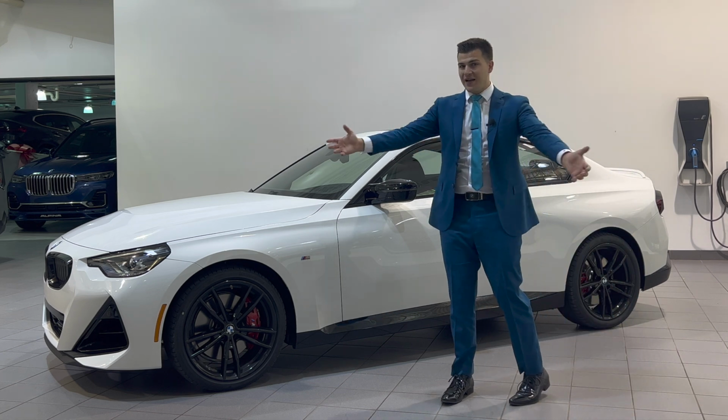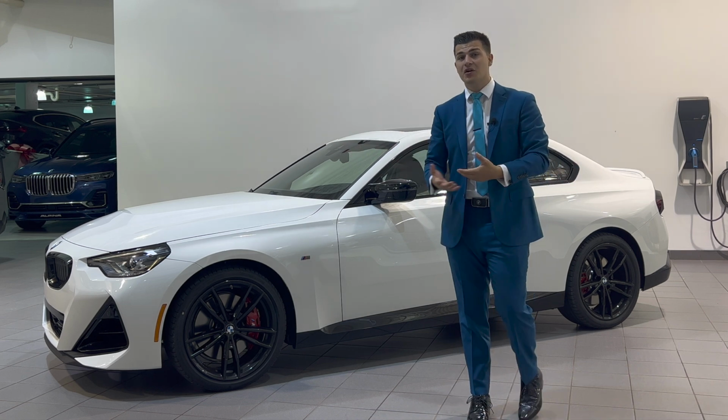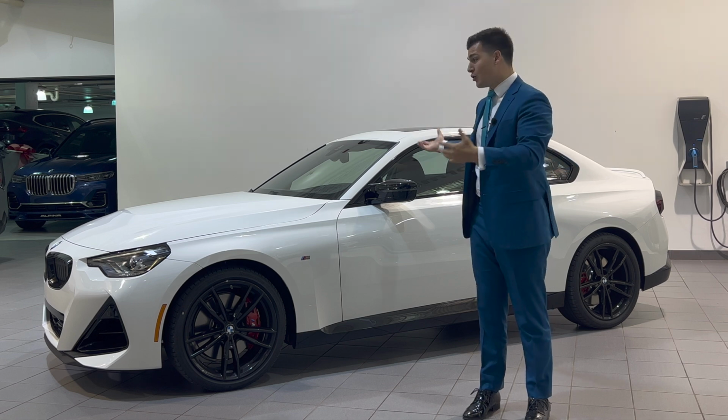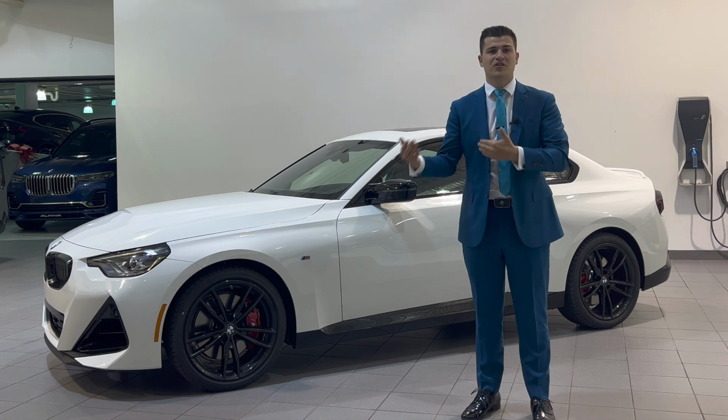So that's pretty much all I have to say about the changes from the last generation M240 to this generation. What we're going to do from now on is I'm going to hop behind the camera, give you guys an in-depth, close-up look at the vehicle. I'm going to list off all these standard features, and then we'll get into the product ordering guides.